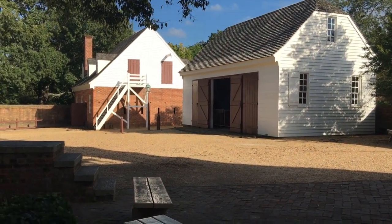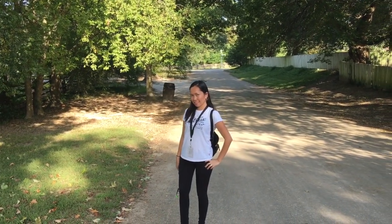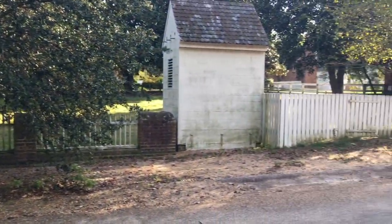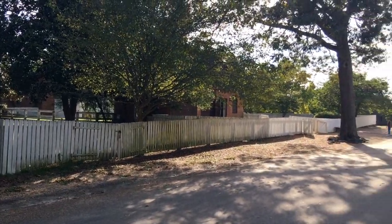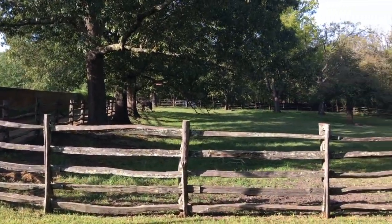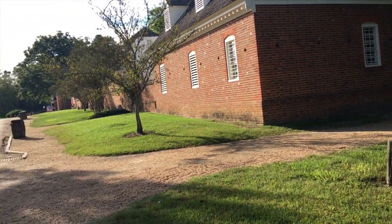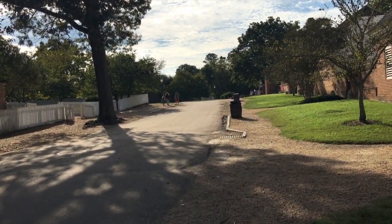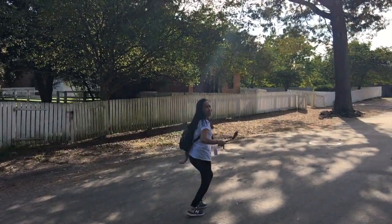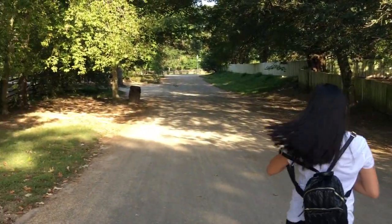So the stables right there. There's Zena. Still hanging out after an all-day tour of Colonial Williamsburg. We're on one of the back streets here. We've got some horses back here. Very cool tour. We just left the governor's house, or palace as they call it. And certainly was fun.